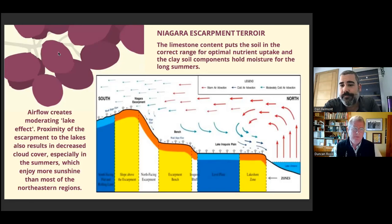When the escarpment was defined, we started looking around for land. We wanted to be in the AVA. We did not want to be outside the AVA. A couple reasons. We wanted to grow primarily reds. And secondarily, we thought from a marketing perspective, it's better to be in the AVA than out.